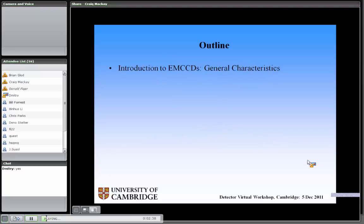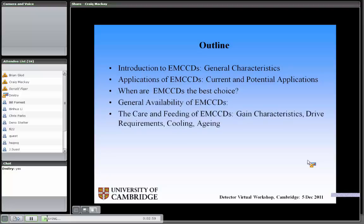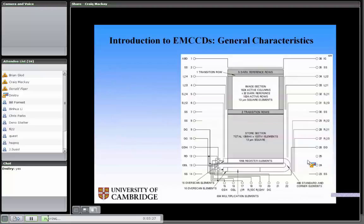So I'll start by giving you a general introduction to these devices and talking about their general characteristics, and then talk a bit about the applications. Why should we be bothering with electron multiplying CCDs? When are these the best devices to use? And of course, once you decide you want to use them, what's the availability of these devices like? And then the next thing is to look at just what you need to do to keep these devices happy: the care and feeding of EMCCDs, the different characteristics they have. Photon counting. They are remarkable because you can count individual photons relatively easily with them. How do you do that? How do you set up your system to give you the best results? Clock-induced charge, one of the bugbears of using these devices. What can you do to minimize it? How much are you going to get? And are you going to make any progress with it? And then finally, I'll give the conclusions.